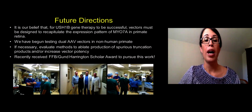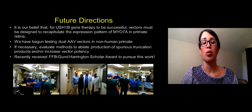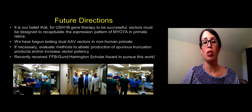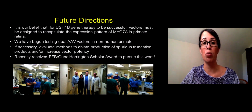So in terms of where we're at now and also future directions, it is our strong belief that for a gene therapy for USH1B to be successful, vectors must be designed to recapitulate the expression pattern of myosin-7a in primate retina. So recall that we found stark differences between where myosin-7a was expressed in mouse versus monkey. And in order for these vectors to be really tested, we need to test them in a species where we can express the protein where it should be in the humans. It might not be informative to be testing these vectors in the mouse retinas.